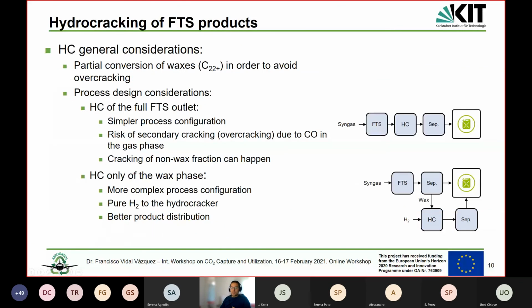Some general considerations about hydrocracking. One important one is that partial conversion of waxes per reactor pass is necessary in order to avoid overcracking of the product. Regarding the process design, you can consider two main configurations. One, depicted here on the right side, where you pass the full Fischer-Tropsch product through the hydrocracking, which is a simpler process configuration, but could lead to overcracking due to the presence of carbon monoxide in the gas phase.